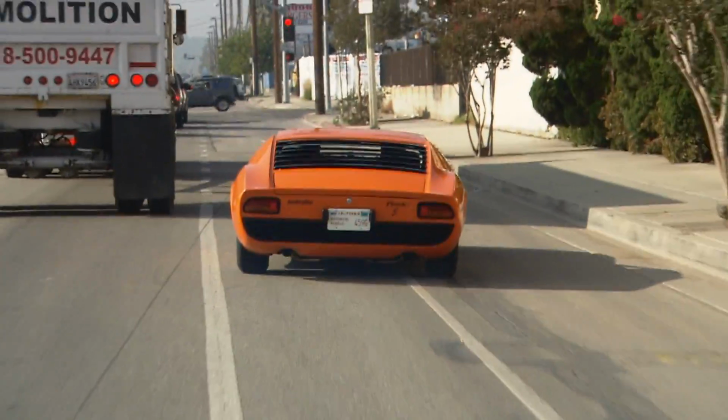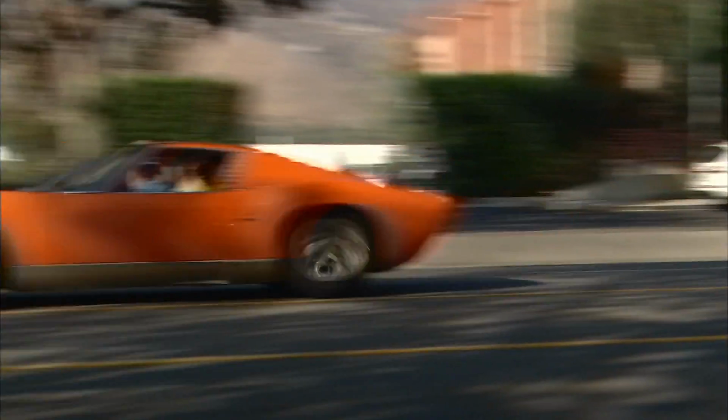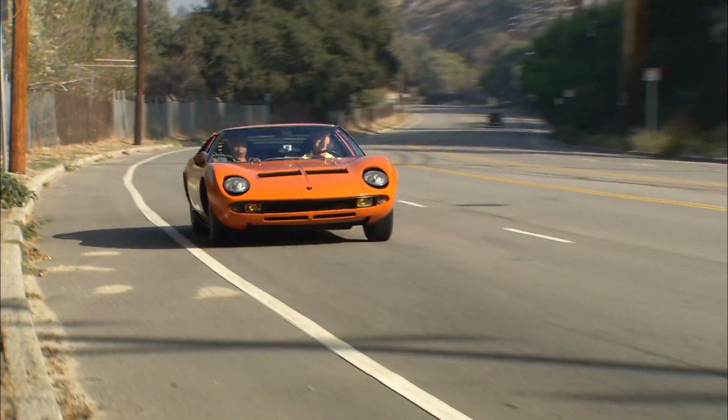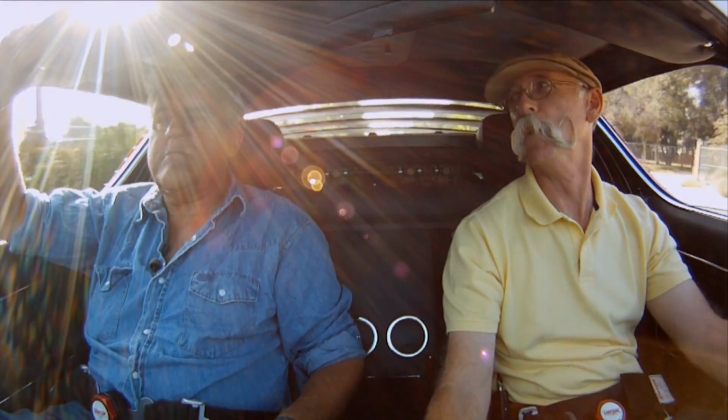Go up here and you drive. Okay. Very light steering. Oh, it's beautiful. Like the Tatra, all the weight's in the back. Yeah. Man, you can have too much fun in this car. Oh yeah, it's great.